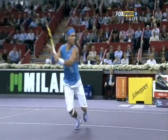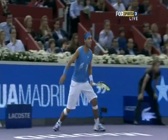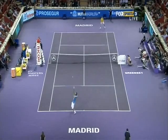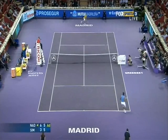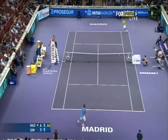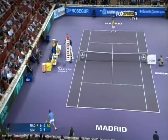Make sure he gets enough side spin on it. And then a little bit of topspin to bring it safely inside the court. He loved that. Yes. So much better when he's playing inside the baseline.